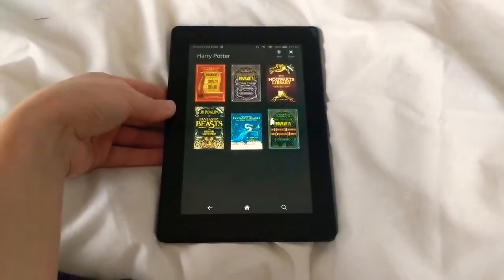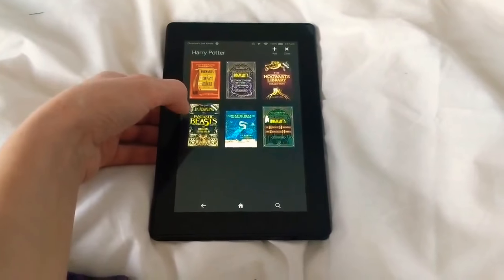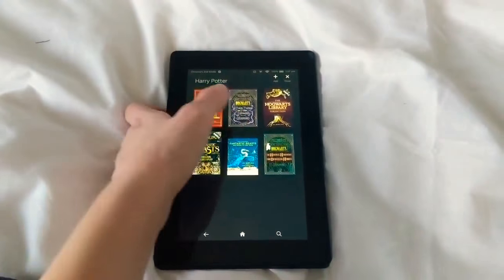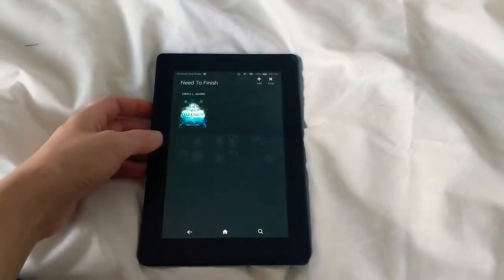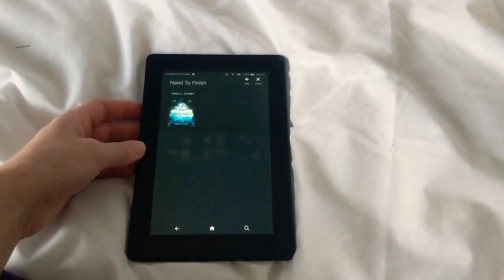I have my Harry Potter collection as well, which is Fantastic Beasts. A few of these like samples I want to read, but they're mainly just about Harry Potter. I need to finish this. I didn't particularly like it, so I don't know when I'll finish it. And that is by M.L. Adams.